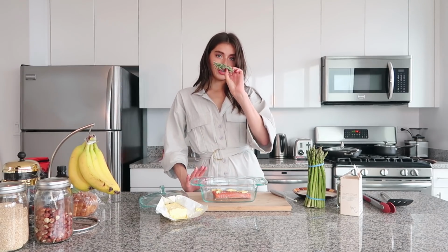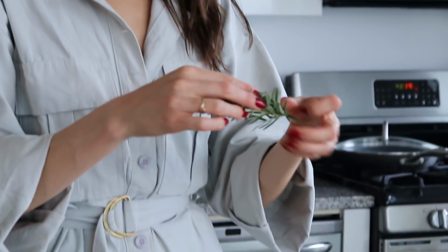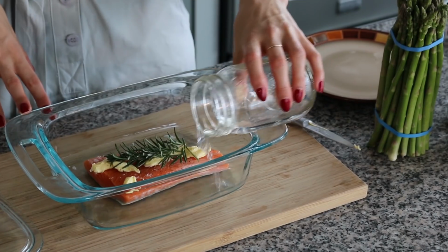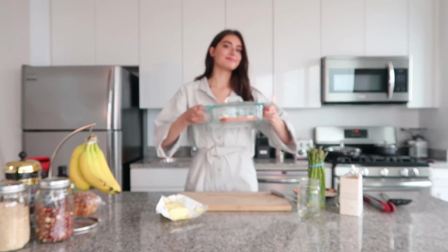I have a sprig of rosemary from my garden. It is like so much more fragrant than anything you could get at the grocery store. I'm so excited to eat the salmon. And I'm just going to stick that on top. I'm just going to put some water in the base of this as well, just so that the salmon really steams. I'm just going to stick the top on and stick it in the oven.